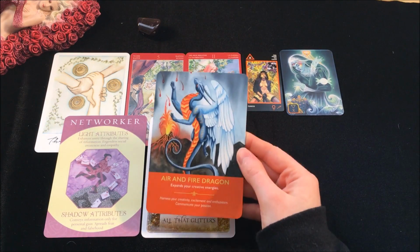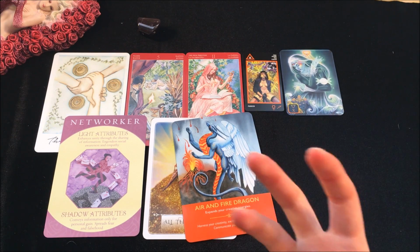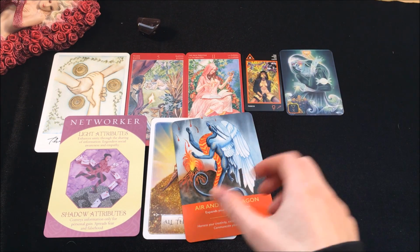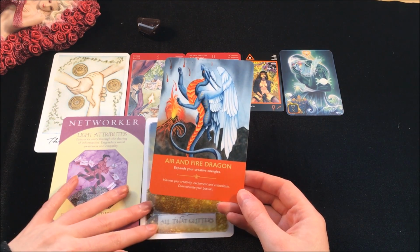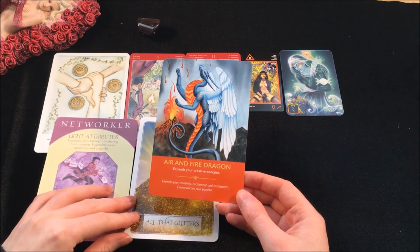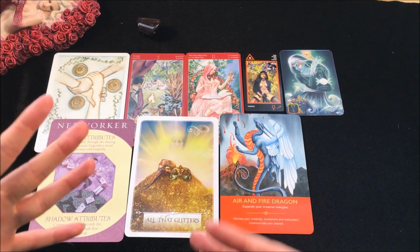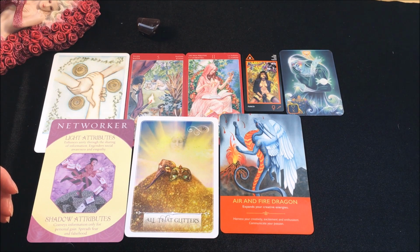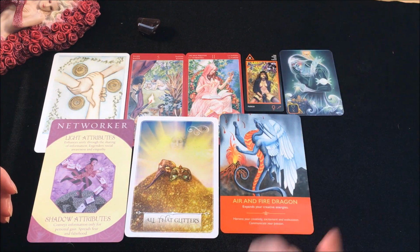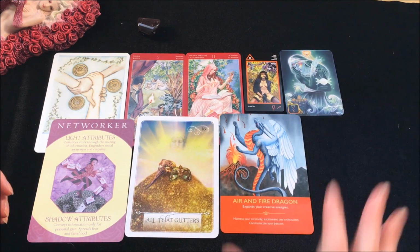So we also have the air and fire dragon, which is so crazy because we had that Mercury in Sagittarius. Mercury is like an air kind of planet, and Sagittarius is fire. So expands your creative energies, harness your creativity, excitement and enthusiasm, communicate your passions. Again, a lot of this has to do with communicating these projects and presenting them and trying to get some backing on it because it's going to really bring you a lot of peace, I feel like. You're getting these downloads of messages, and really to get this project off the ground, you've got to network more.